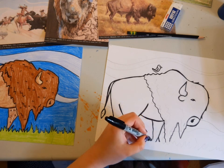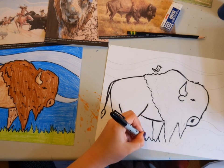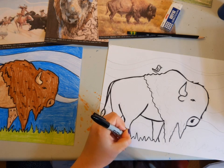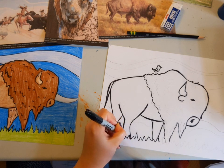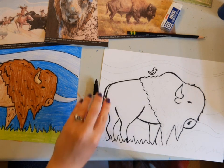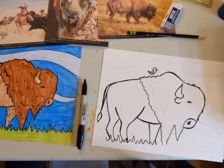All right, and I mentioned that their fur sheds. Sometimes I noticed that their coats looked inconsistent, so I was trying to look up why their coats don't always look the same. It's because they grow more fur in the winter and have less in the summertime.